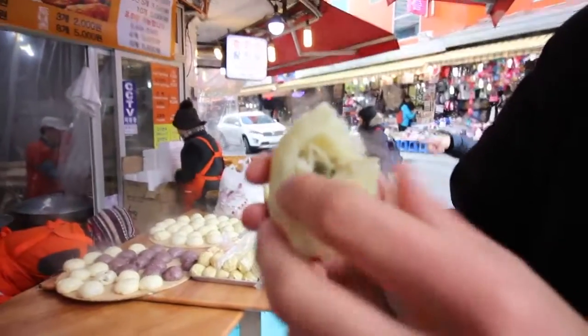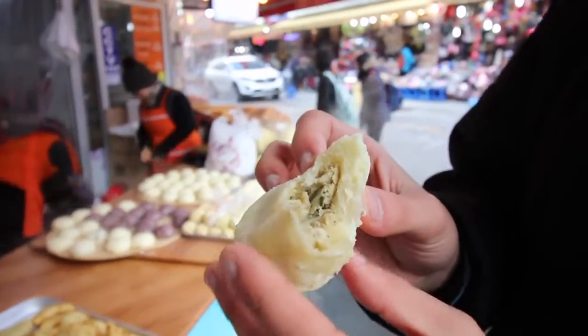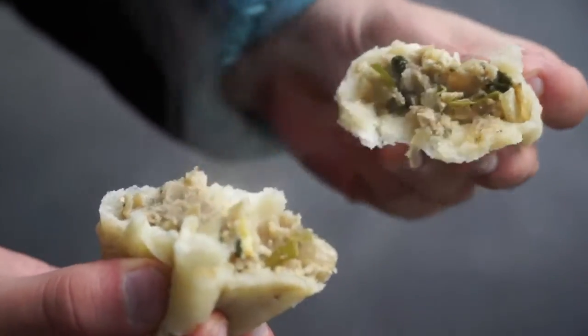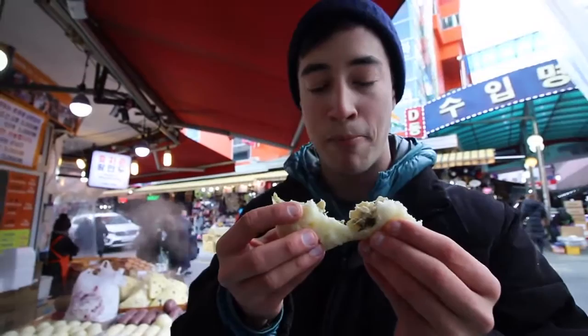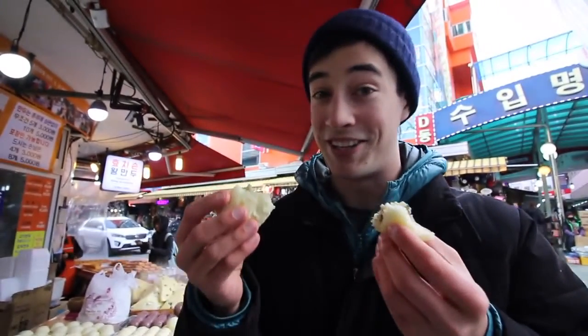Oh, that is very good as well. You can see that's stuffed with lots of minced pork, and it is nice and juicy. That's a little bit juicier than the kimchi one. I see some green onions, some regular onions in there, and also the cellophane noodles too. Oh man, that is delicious. I just love this bun. It's super, super soft, and this is just warming me up. This is an awesome breakfast.